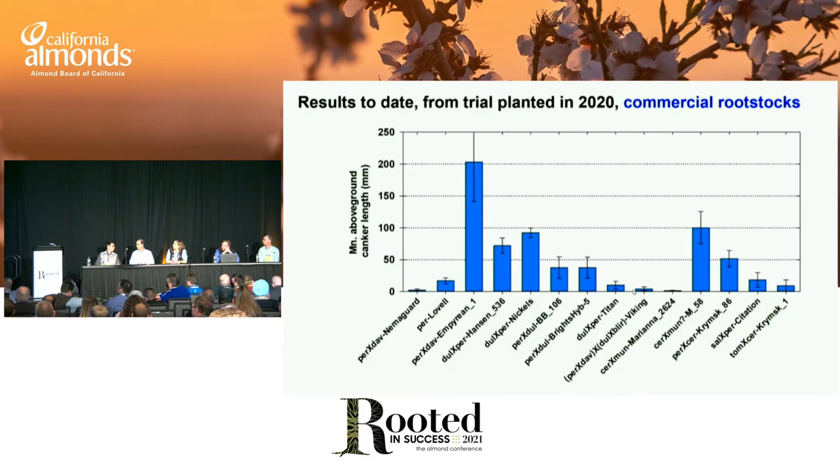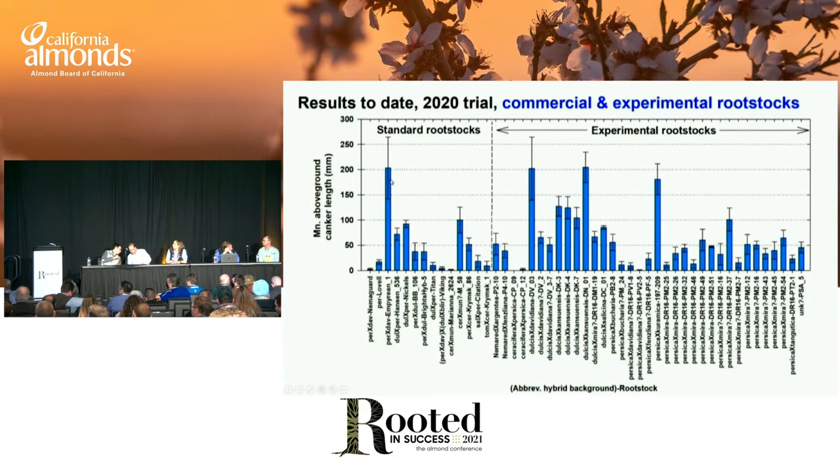And then this is from the same experiment, but to these standard rootstocks I just showed you results from, I've added a series of experimental rootstocks that we're testing. This is a team aspect of the work, testing for resistance to agrobacterium, cause of crown gall, and also a species of plant parasitic nematodes. Our goal is to obtain rootstocks that have multiple pest resistances to these disease problems.